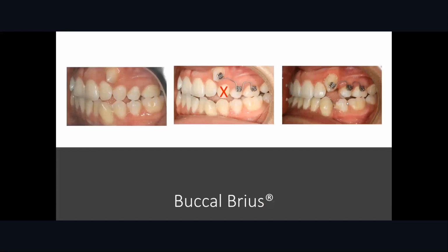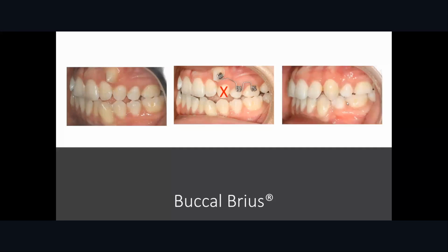Don't think of Brius as a lingual system, because the way I think about it is as a multipotential, very versatile platform that allows me to translate my clinical imagination into reality. For example, in this case, this canine was totally out of reach and the plan was to extract the premolars and bring the canine down. Because the canine was not accessible from the lingual side, we designed a buccal segment to bring the canine down and make it accessible, and then with the next Brius, create a class one canine situation. Again, the sky's the limit with this kind of system.